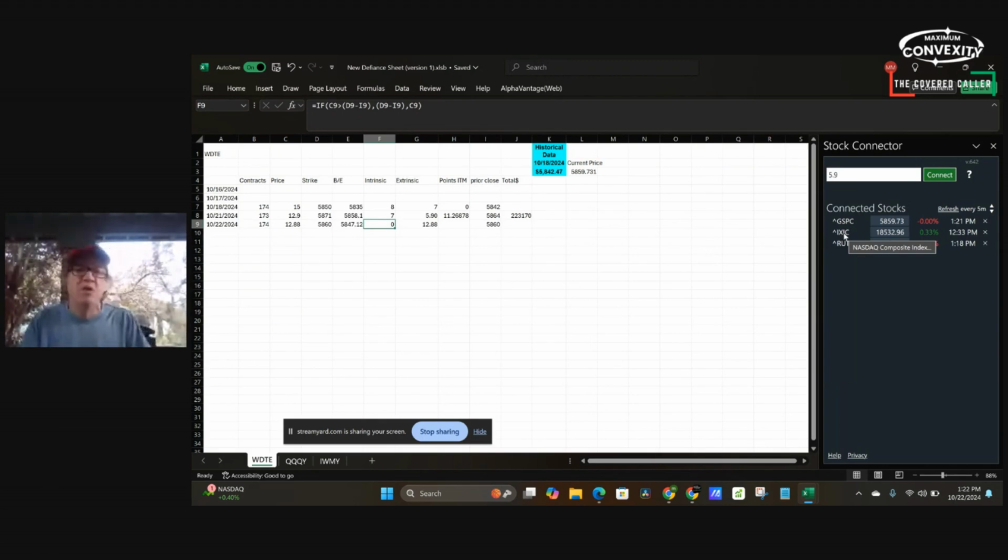I was up till like 1 o'clock in the morning. I got it. Then I woke up this morning and the WDTE, the S&P 500 one, is working perfect. WDTE works like a charm. There it is. It's still working. The logic, everything looks great.